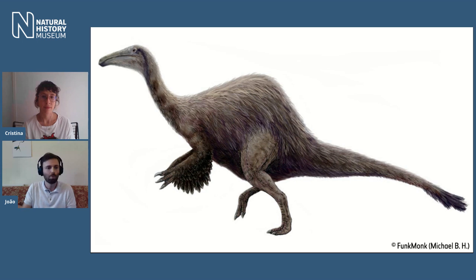Depending on how the animal grew, probably the diet would shift as well, as the animal grew larger and larger. So it probably used these gigantic arms to just reach out to their food and grab, or maybe even as a defense against predators. That's amazing.